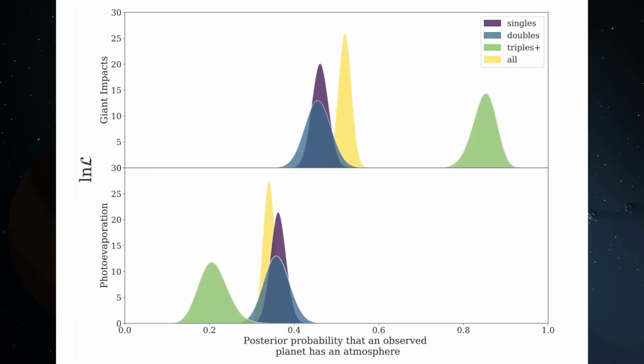So that's a very interesting result, and you can see that here, probability that an observed planet has an atmosphere. For systems of 3 or more planets, photoevaporation, for various reasons, you expect to see fewer planets with atmospheres. With giant impacts, you expect to see a lot more. So that's a very interesting result. Should be pretty easy to see. And I'm excited to see if people can disentangle that signature from the known planet population.